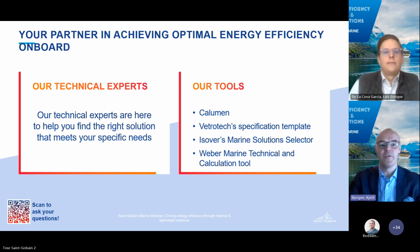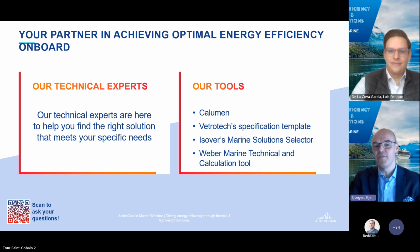This tool would ensure that you make the best choices for energy efficiency and performance from the outset, streamlining decision-making, reducing design time, and of course, promoting consistency across projects. Isover have a great solution selector, and Weber Marine have technical, calculations, and project-based tools.